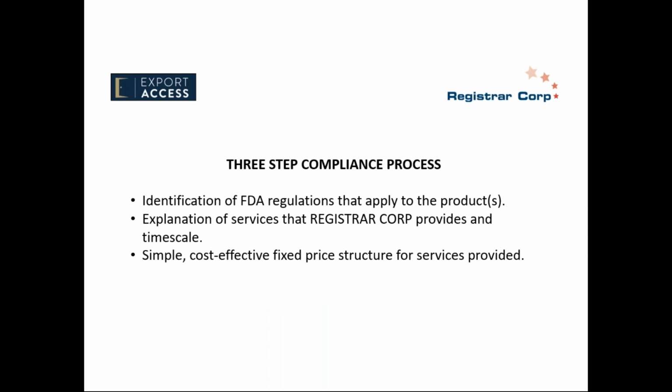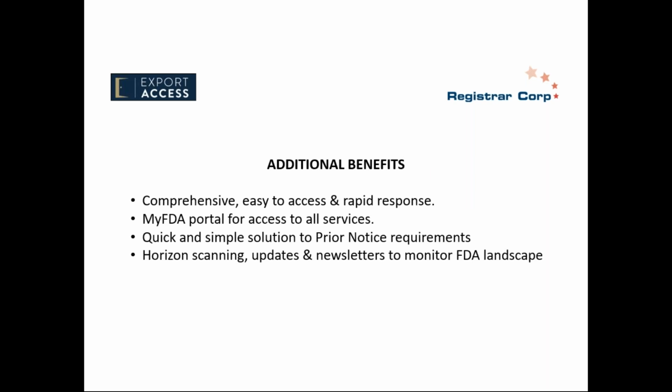Registrar Corp demystifies the FDA compliance process by identifying the FDA regulations that apply to products, explaining the compliance process, and providing assistance services. And lastly, by charging set prices for each service provided. In the past, many of the regulatory compliance matters were dealt with by US lawyers who are known for charging several hundreds of dollars an hour for their efforts. Next slide, please, William.